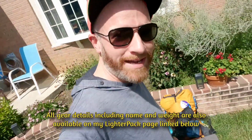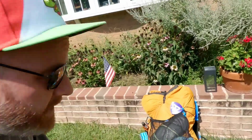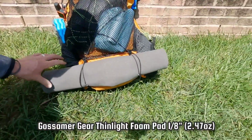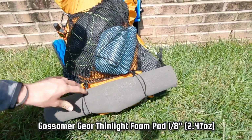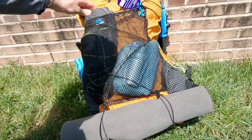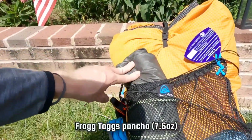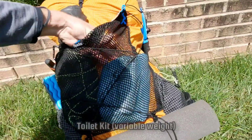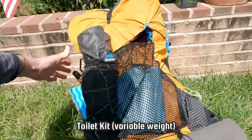So before we open up the pack and get into the gear inside, I thought I might just give a quick overview of how it's loaded up and what some of the stuff I keep on the outside of the pack. So down here is the 1/8 inch Gossamer Gear foam mat, which I used underneath my sleeping pad just to help keep it from rolling around inside the tent and sliding all over. Also on the outside pocket I have my Frog Togs poncho, which I loved, and my toilet kit, so we'll get into that a little bit later as well.